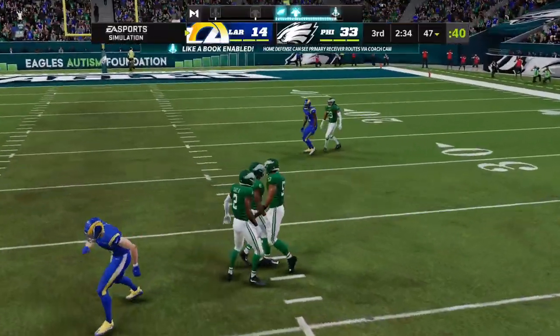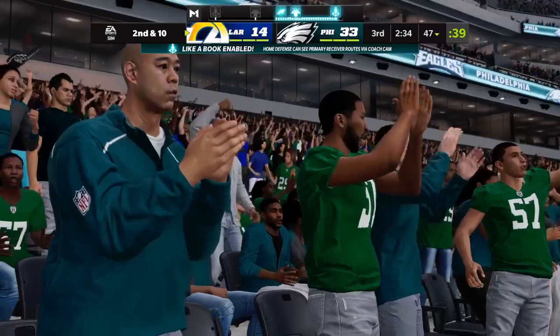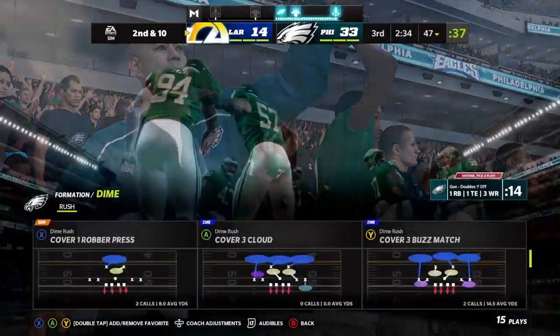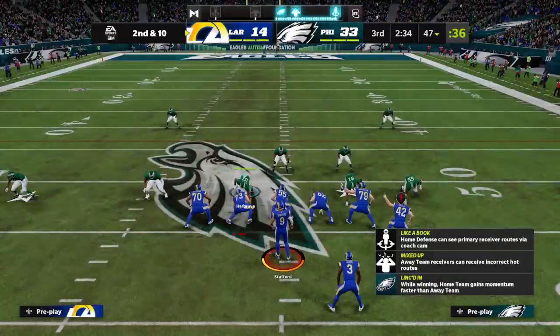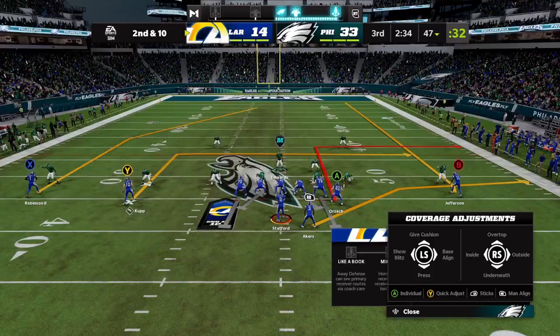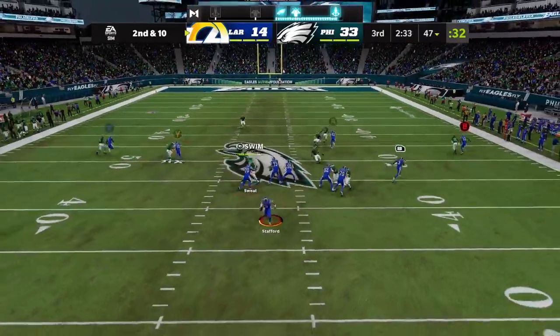Now here's a pass on first down. It's knocked away and incomplete. Quarterbacks work all the time on manipulating the defense with their eyes and their head movement. In this case, he just stared the receiver down. That allowed for excellent coverage, able to knock that one away. Throwing again is Stafford.